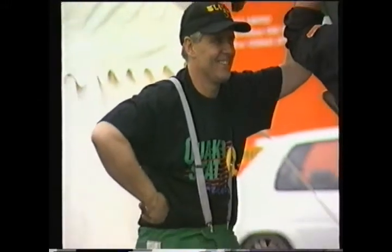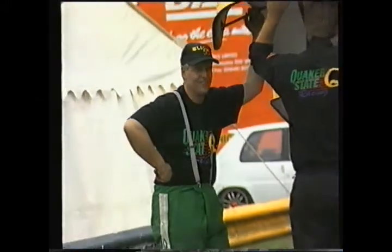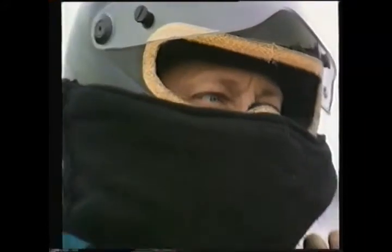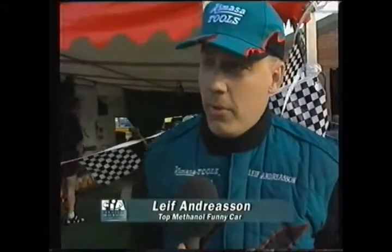Michael Kagerad. All he can do is stand and wait and watch the final of Top Methanol Funny Car to see if Leif Andreasen can take this final win that will make him the champion. Leif, a win in the final would give you the championship. Yeah, we think we have the power. Urs is running real hard also.